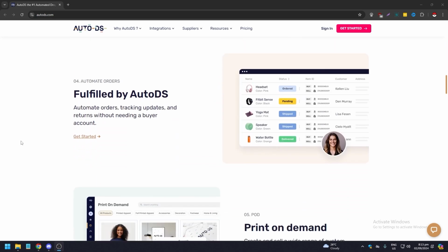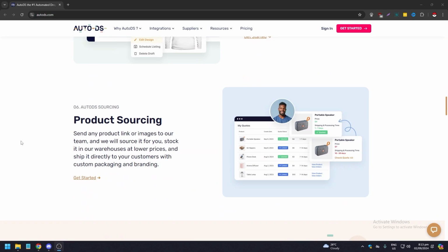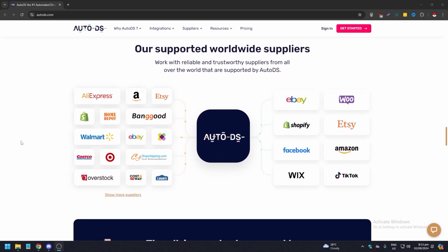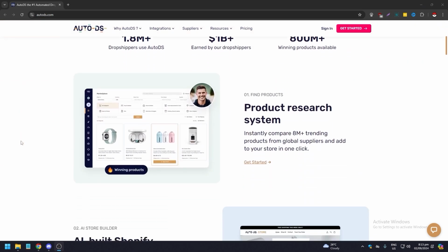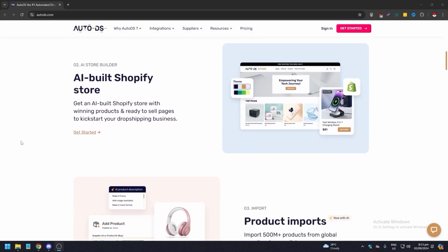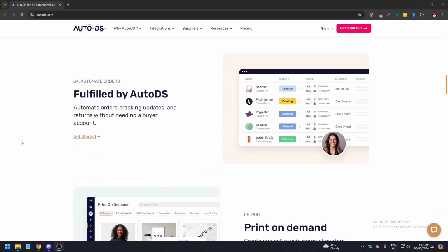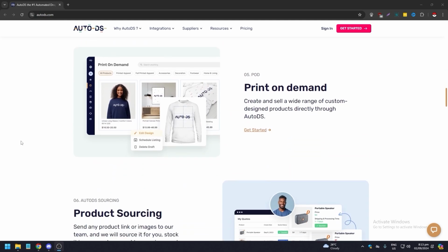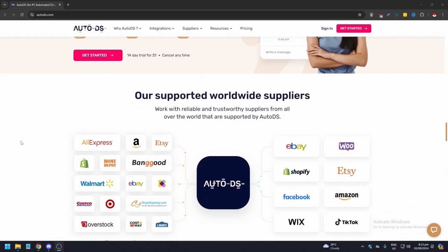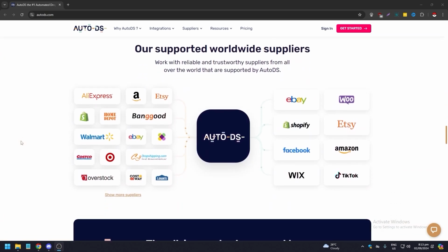In this video, we are going to do another compare and contrast between two dropshipping service providers, Tradelle.io and AutoDS, to see which one best suits the needs of your e-commerce business. We are going to begin with AutoDS. AutoDS is an all-in-one automatic dropshipping tool that helps customers effortlessly manage their online stores by automating product listing, inventory tracking, product research, order fulfillment, and so on and so forth. We are going to begin with its pros and cons.